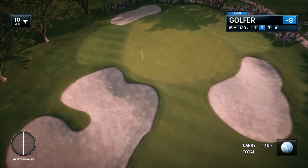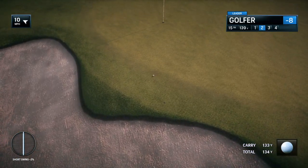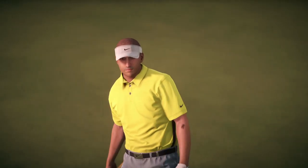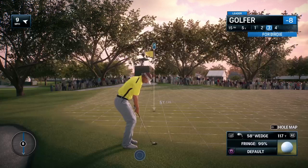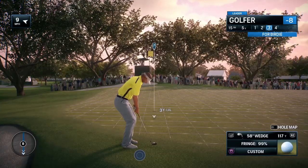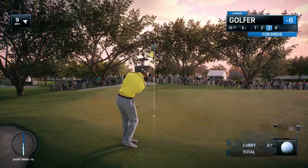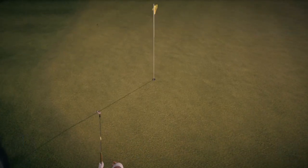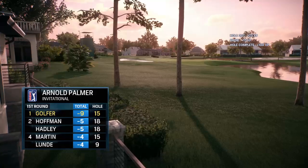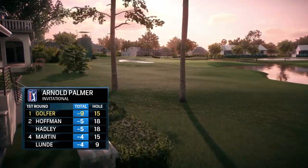Looks like it's heading for the bunker. Sometimes you get breaks, and he got one right there. Yeah, I guess the bunker was a little smaller than I thought it was. It looked doomed for that. No putter, no problem. Slams that into the cup.